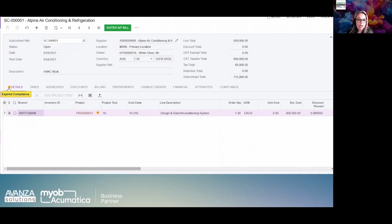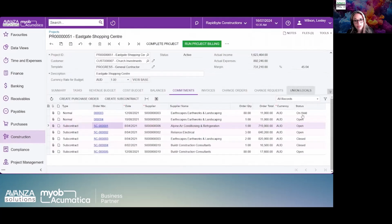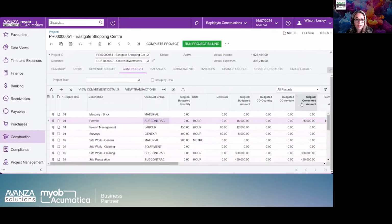MYOB Acumatica allows you to store important compliance documents such as work cover permits, insurance certificates, and inductions at either the subcontractor or project level. Whenever a compliance document expires, the system will flag it, ensuring that you can consider this before making any payments to the subcontractor.